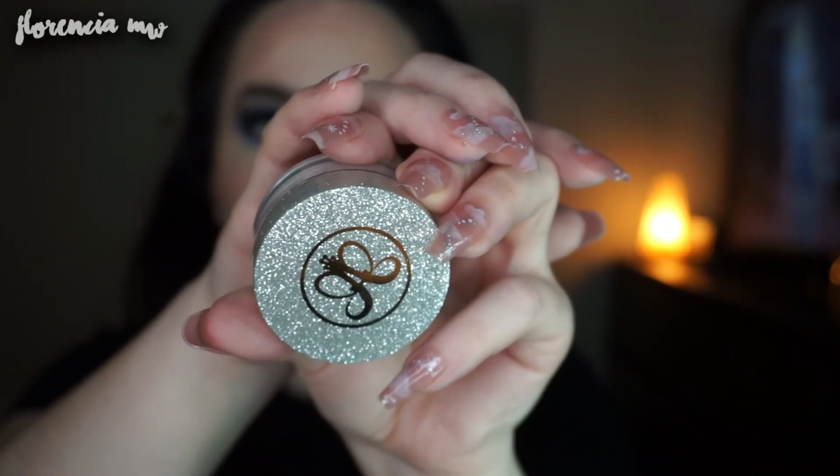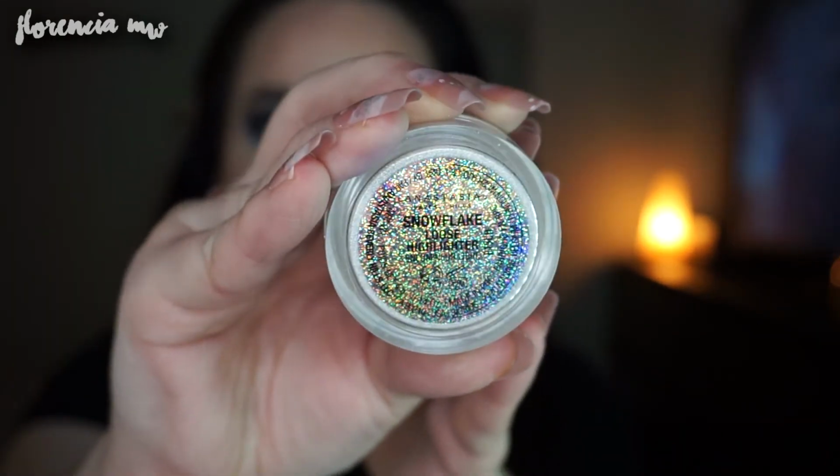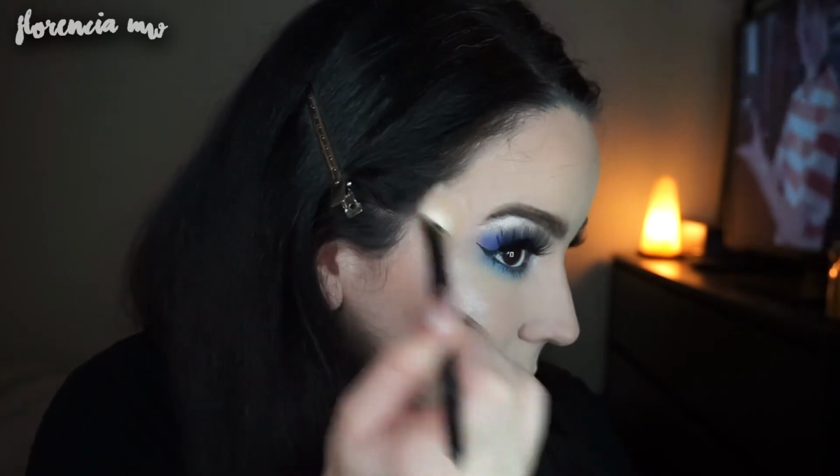And this is the one I used in my last video as well. This is the Anastasia Beverly Hills loose powder I got from Marshalls. And this one's in Snowflake. It's very cute, very bright. I just put it all over my face, to be honest.